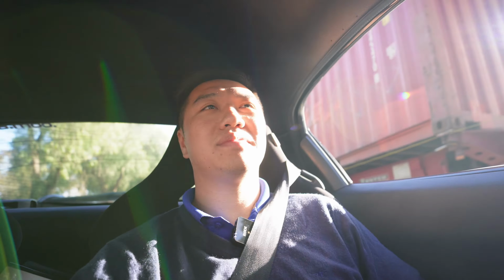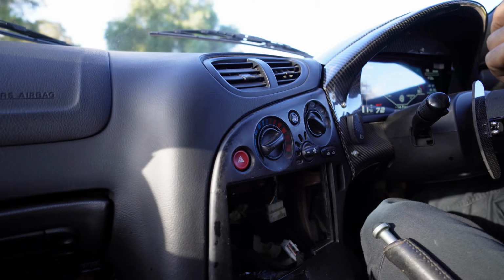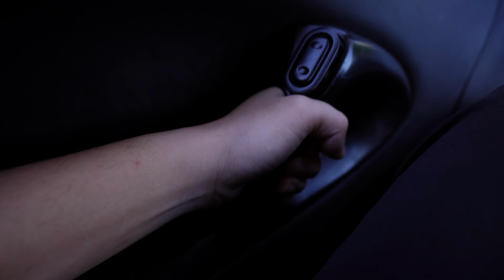Some power. Yeah, that's 20 pounds of boost. That's just 20. So that's the lowest power setting for this car. It doesn't have anything less than that. The high boost setting is like 35, 40 pounds of boost.